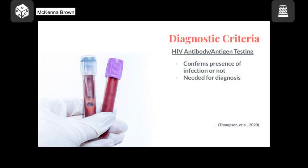You can see here the diagnostic criteria for this disease state is through HIV antibody antigen testing. This will confirm the presence of the infection or not, and it's needed for the diagnosis. And these clinical guidelines recommend that patients who do not have documentation of their HIV status or who were tested anonymously should have this tested upon initiation of care.